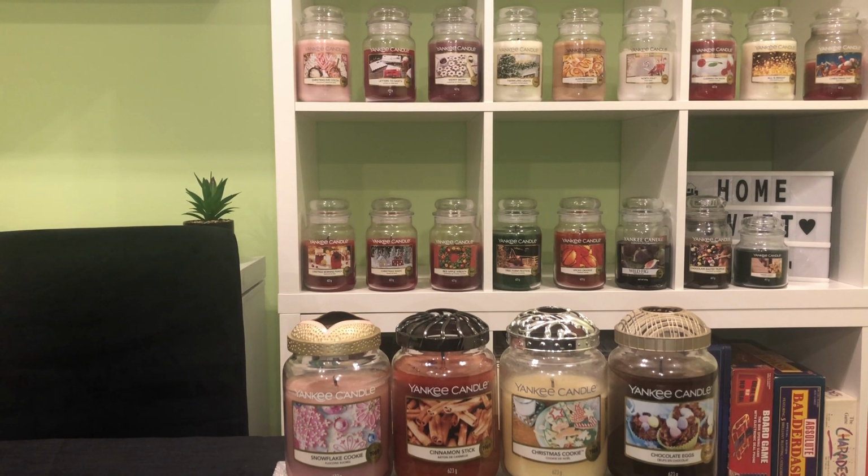So we have rich and creamy chocolate eggs with vanilla scented candy shells, recreating the fragrance of a purely decadent Easter treat. So we have top notes of chocolate mousse pudding, cocoa, and we have mid notes of fruity cranberry and sugar, and then a base of vanilla extract. So looks for me is 10 out of 10. Chocolate eggs is the name of the candle.